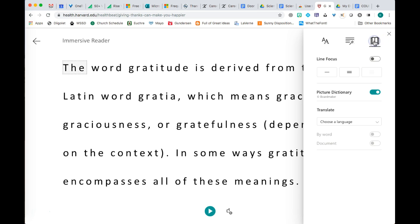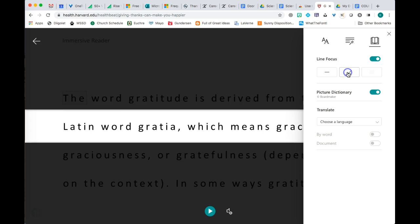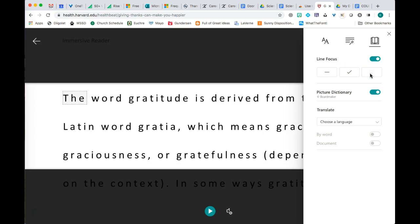Also, there are some preferences as far as line focus. So if you only wanted one line at a time, some people get distracted by the other text that's on there. You can do that, or you can choose 3 lines, or you can choose more lines.